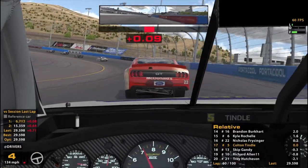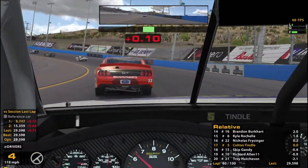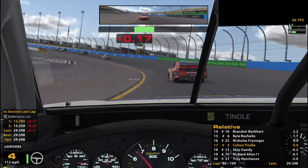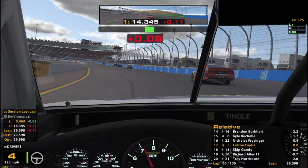B17, last lap was at 29.6. He's faster, but he couldn't figure out how to pass for a long time, and then he's doing awkward things. He's causing a wreck.